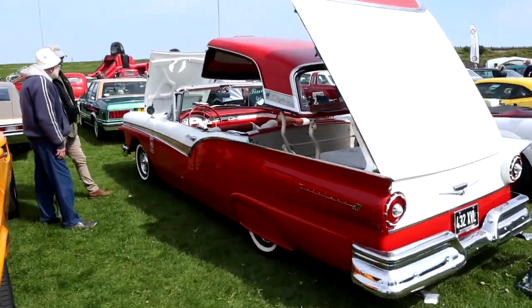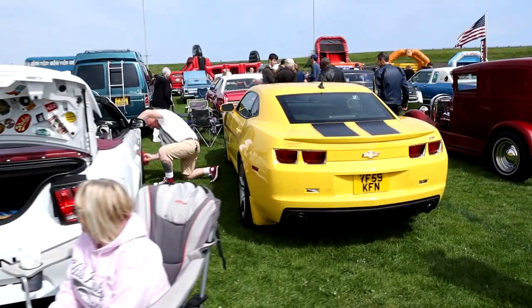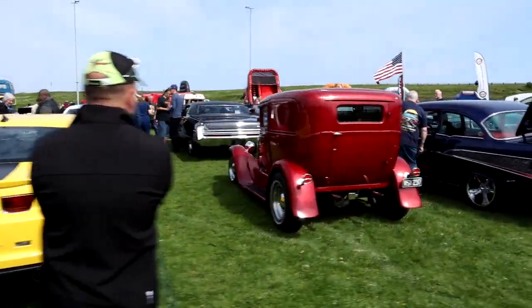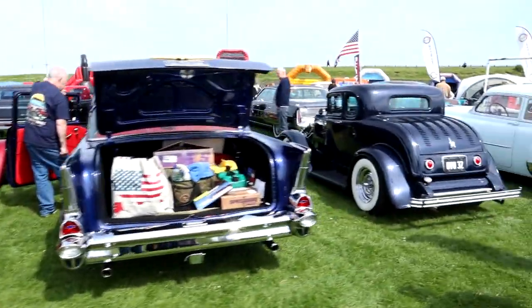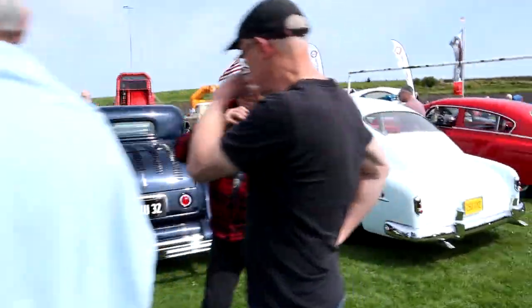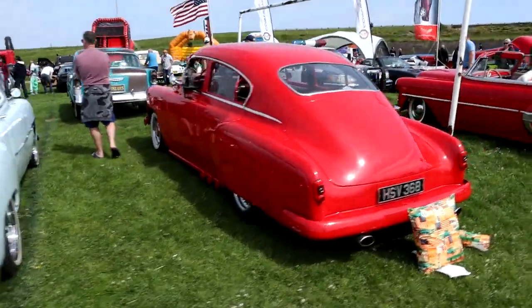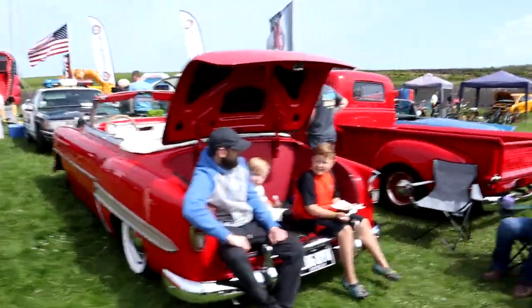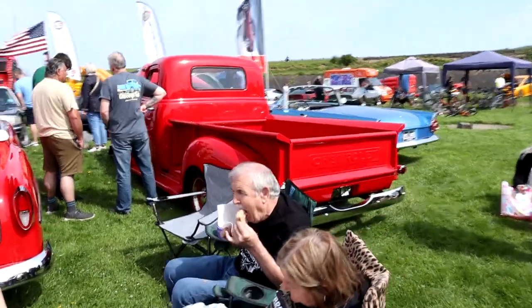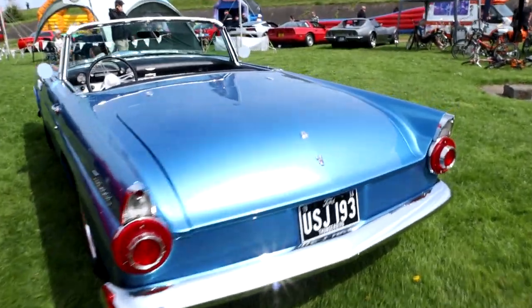57 Ford Skyliner retractable, the New Edge convertible Mustang, Chevy Camaro, sedan delivery van, 57 Chevy, Ford V8, 1951 Chevys, a pair of them there, '53 Chevy convertible, a '50 Chevy pickup, and a '56 Thunderbird.